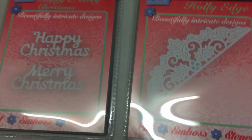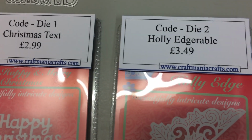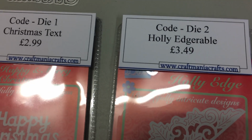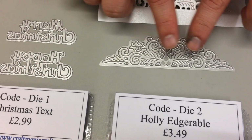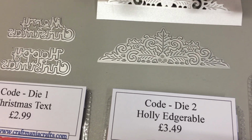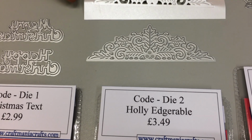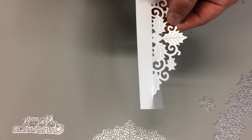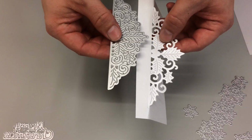Die number 2 is our Holly Edgeable. This one is only £3.49. Now I know I'm going to go on about price quite a lot today, but Edgeables tend to be about £9–10. So when you're looking at an Edgeable like this for only £3.49, when I say I can't believe how cheap these are, I'm really being honest. I don't know how we are bringing these to you at this price. It's just silly. An Edgeable, if you haven't come across these before, an Edgeable means it will stay in your card.